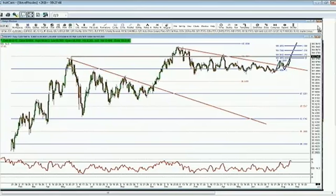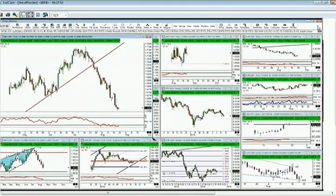If we take a look at the Great British Pound U.S. dollar out here, that is also moving lower with no signs of bullishness here.